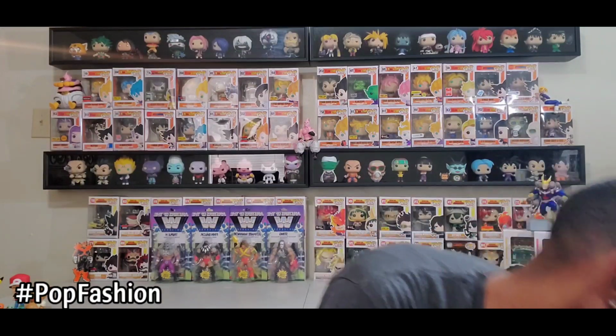So, deal of the day came around at GameStop. Pop backpacks. How much was it? Either 20 or 10 bucks. I don't remember. Let me see if I have a receipt in here. Yo, I'm telling y'all, these pop backpacks were 10 bucks. 10 bucks a piece, my guy.